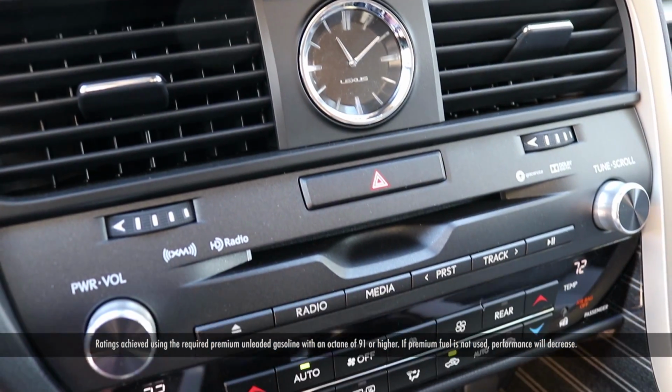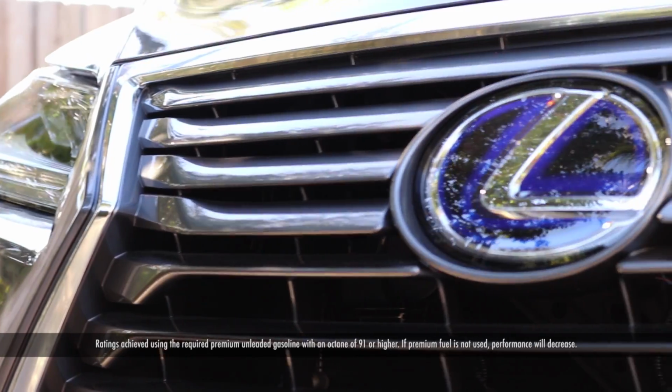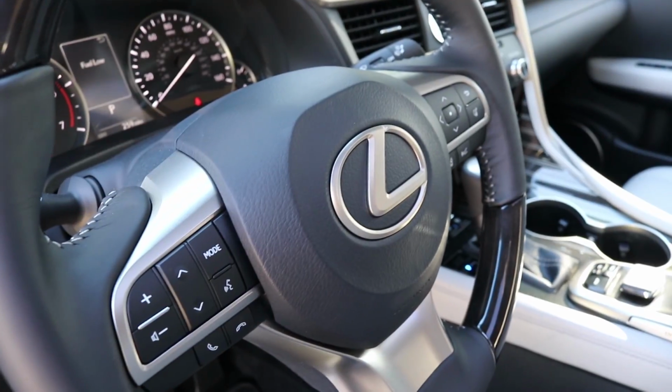And it's nice to hear that about an SUV, because some people think, oh, it doesn't have that get up and go, but you're saying it does. It does. So you get the power and the luxury in one car.